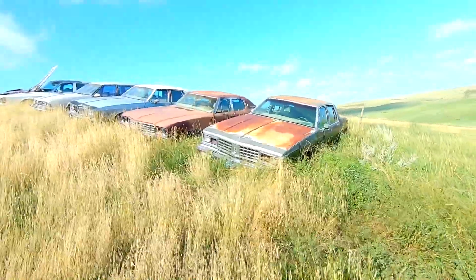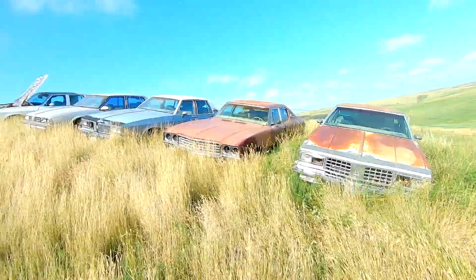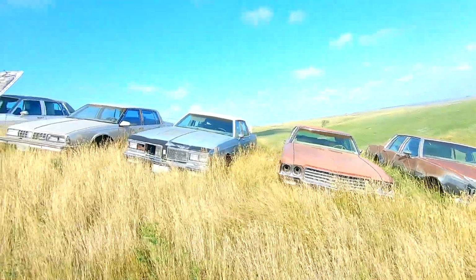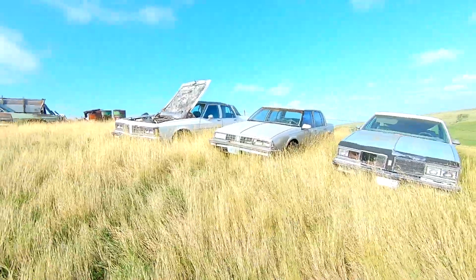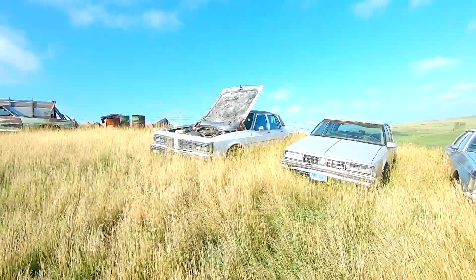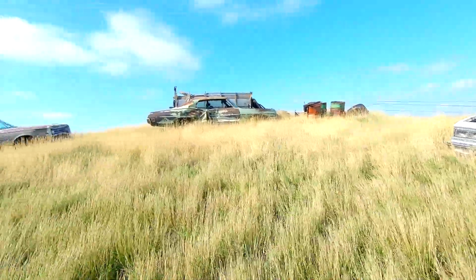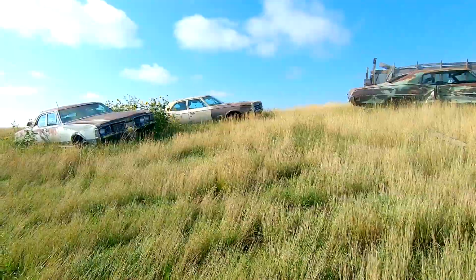Here we have some newer stuff. I mean, really not new by today's standards, but newer compared to the yard. Buick Skylark. And you can see how bad the wind is here. This hood actually was latched. Must have been on the emergency latch because the wind caught it and took it.